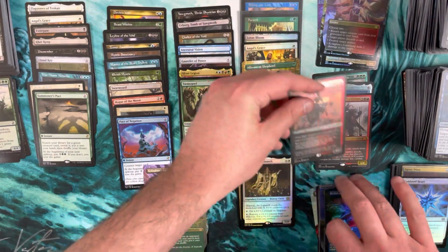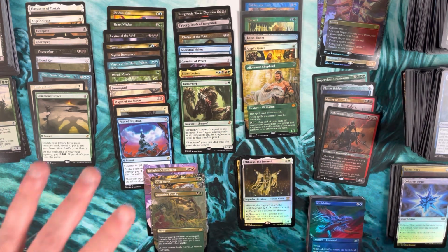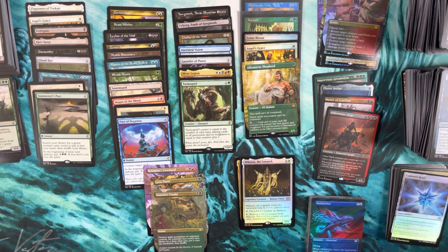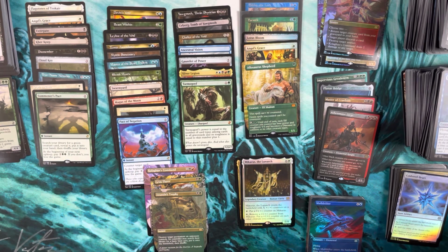Yeah. So, as good as the Time Spiral Remastered box was, the collector box for Double Masters 2022 was overall a whiff. I mean, if we're calling it like it is, Allosaurus Shepherd being easily the best hit there. But you know what? That's part of the fun. I always enjoy opening cards. I get to open boxes, you know, and enjoy myself. And that Time Spiral Remastered was bananas and then some.